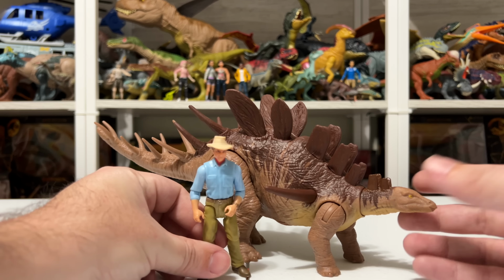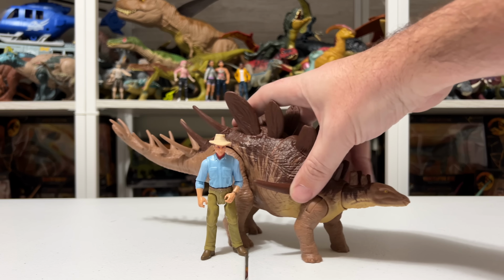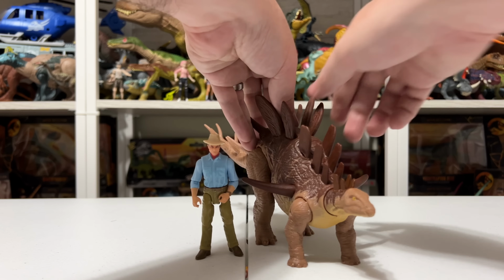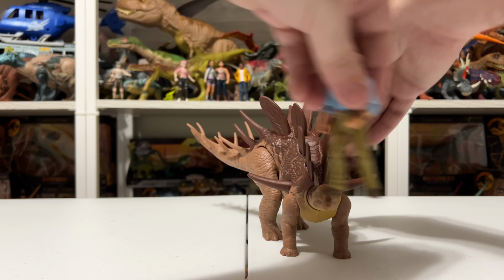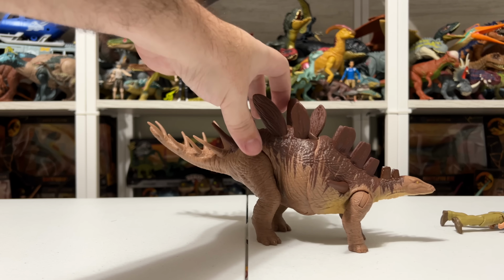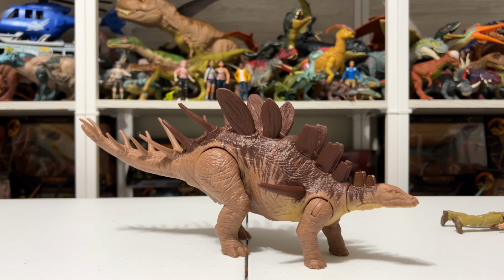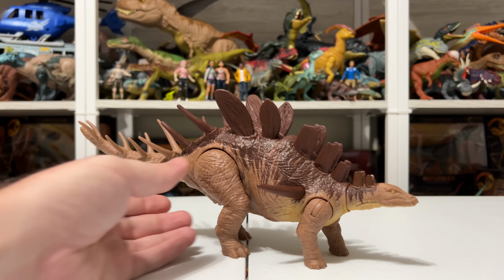Next to a human, this guy is still pretty sizable too. That's Alan Grant, supposed to be an adult human. So Kentrosaurus still feeling pretty big. Go ahead and give him a knock. Here, let's come over here. Sorry, Grant. You're gone. I love it. Seriously, this thing is so fun. I think kids have a lot of fun with that action feature too. Kids love spikes and all that good stuff.